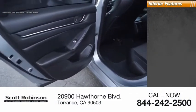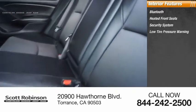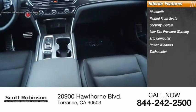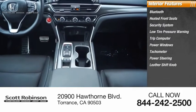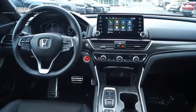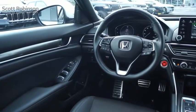Inside you'll find Bluetooth, heated front seats, security system, low tire pressure warning, trip computer, power windows, tachometer, power steering, leather shift knob, leather-wrapped steering wheel. This vehicle offers reliability and good looks at a great price. So come in and take a test drive today.